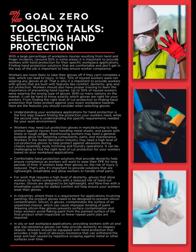In oily or wet workplace applications, providing workers with oil and slip resistant grip gloves can help provide dexterity on slippery objects. Workers should be equipped with hand protection that provides a high level of abrasion resistance that can withstand the wear and tear caused by repetitive scraping against metal or other surfaces over time.